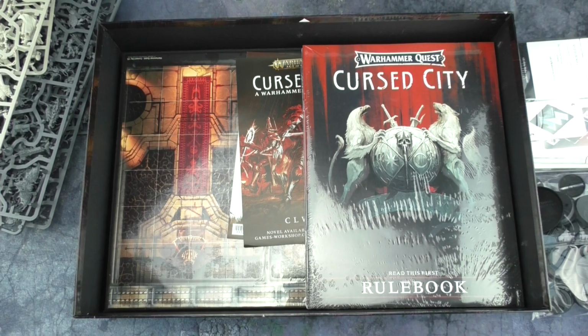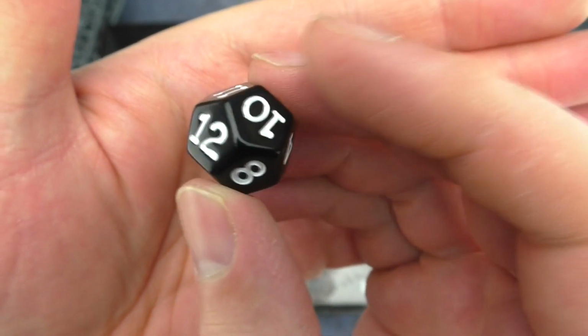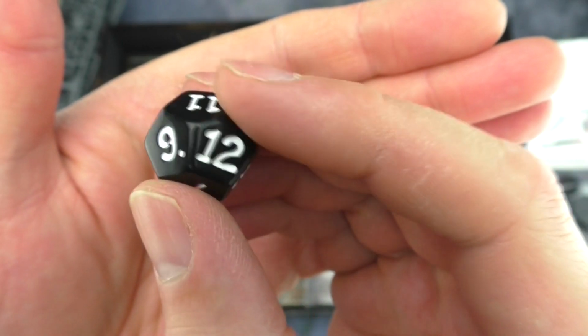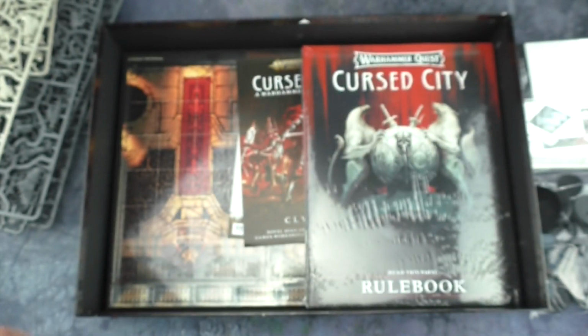Dice, let's see if there's anything cool. So this D12 is of note because it is a really nasty looking D12. Super cheap looking. Look at the print on that 9. That is just bargain basement D12. Not good. Easy to read, but not good quality.